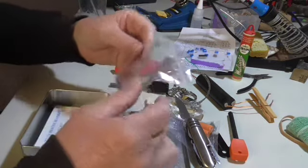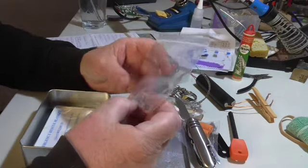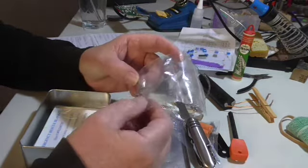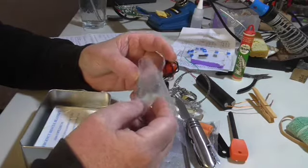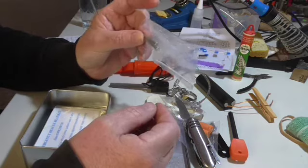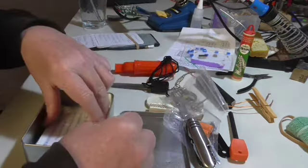Oh yeah. A couple of masonry nails. Now these would be super useful if I had a hammer. No, I'm joking. What is the point? What is the point? Where are they going with that?